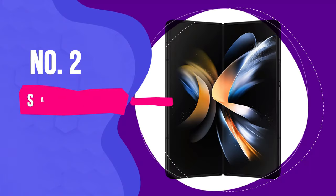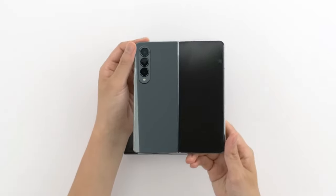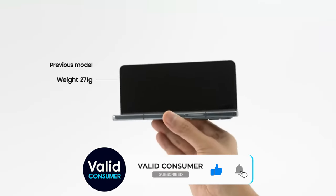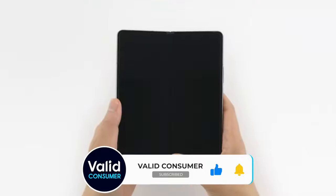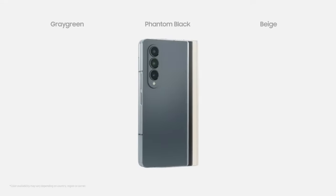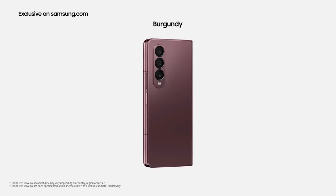Number 2. Samsung Galaxy Z Fold 4. Put simply, the Galaxy Z Fold 4 is the best Samsung phone for productivity on the market right now, sporting a cool foldable form factor. You can pick the phone up in gray-green, phantom black, beige, or a Samsung-exclusive burgundy color.